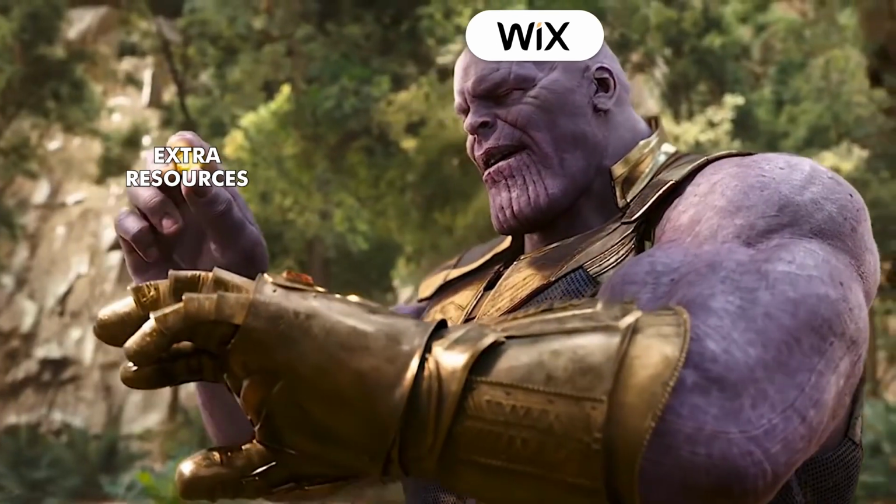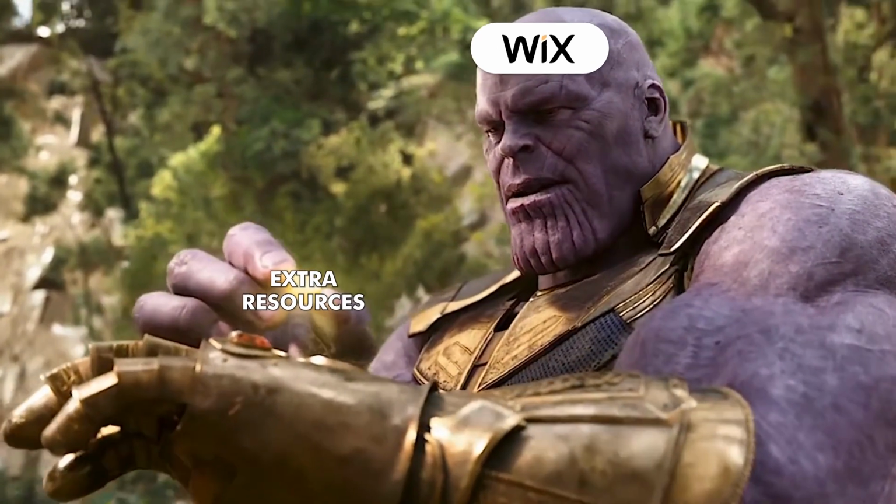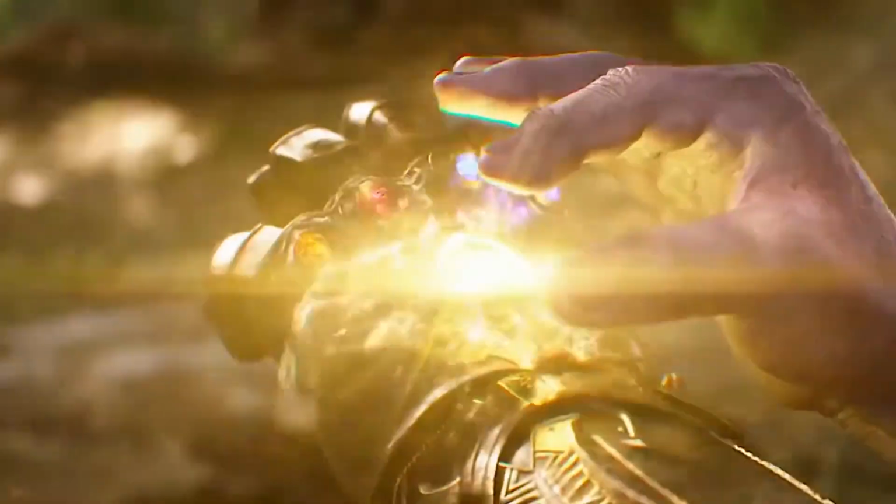On the other hand, when we tested Wix, it took up to 8 seconds to load. This lower performance comes from all the extra resources Wix's editors require to enable those advanced features, which adds a bit of weight to the platform.